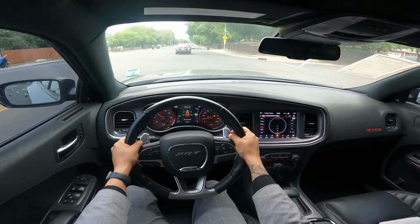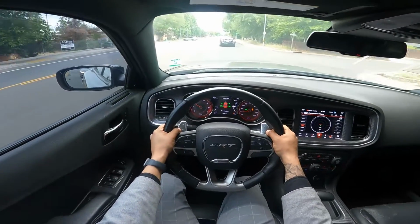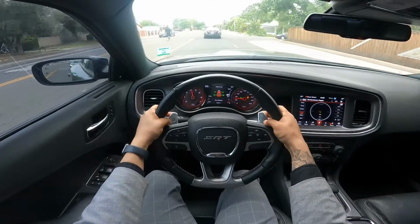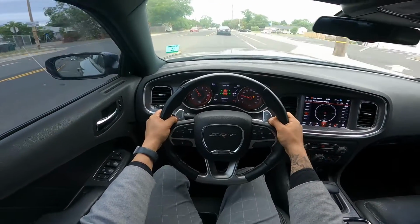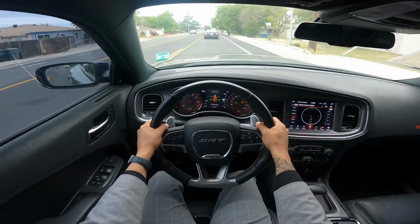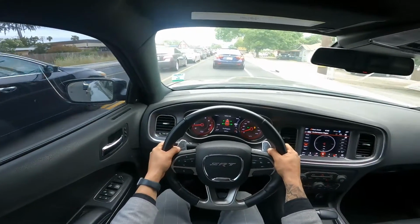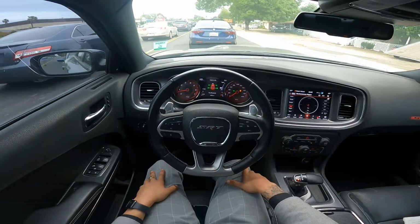Now that we're in manual mode, we get to decide when we get to shift it, so we can rev her a little high. Once we get some open space here, we'll be able to do that. Just gonna try to make our way towards the freeway so we can actually just open it up a little bit for the video, and then we'll just head back, and that'll be a little city drive around in a Hellcat along with a little highway get on. Gonna get on it a little bit. Keep in mind we are not trying to go to jail.